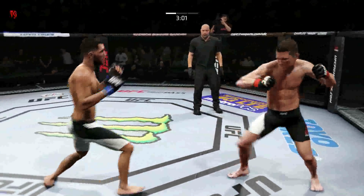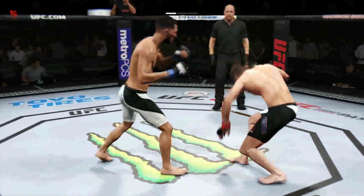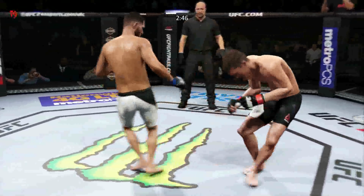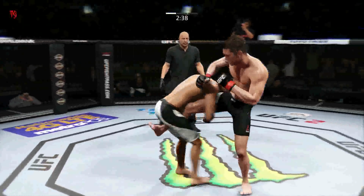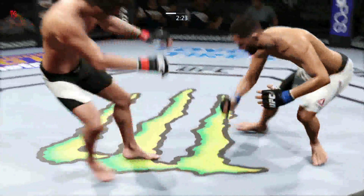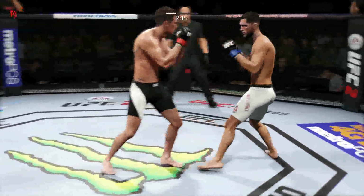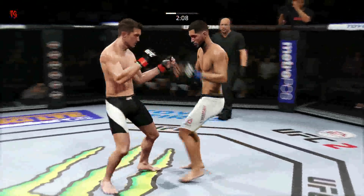Oh, head kick. Hard straight punch. Oh, that hook did damage. Oh, and he goes up top with a kick. Look at that. Back up to his feet. Check. Nice kick. But caught.